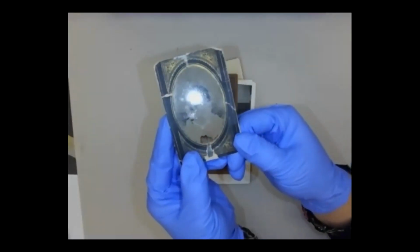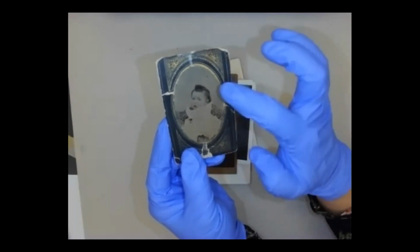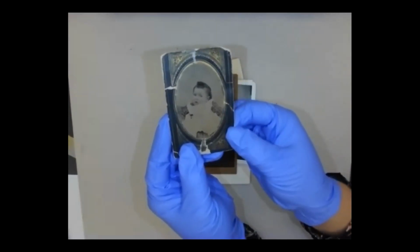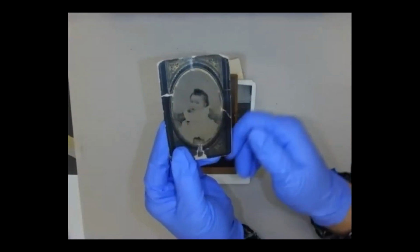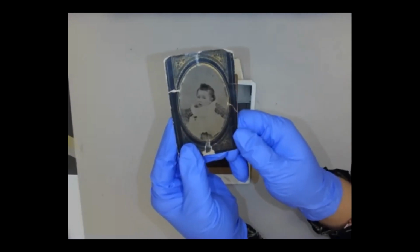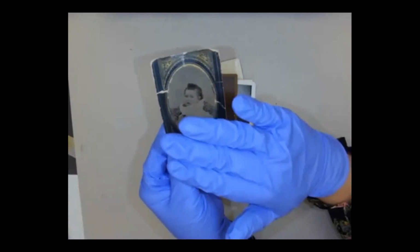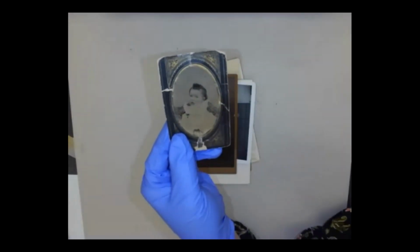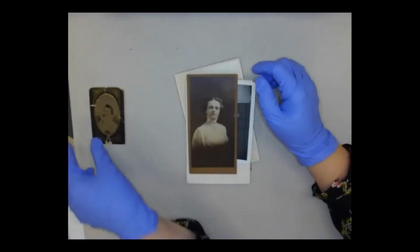The biggest threat with tin types, if you have any, is that the image could chip away from the tin that it's on. So you just want to be really careful that you're storing these with some kind of protective layer and not just throwing them in a drawer, again, like my mother does. Try to make sure there's either a piece of paper or some kind of fabric, like the one Beth showed you a little bit ago when talking about the large photographs.